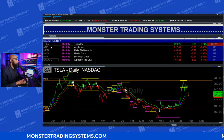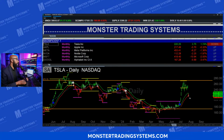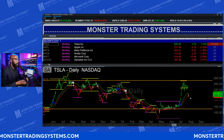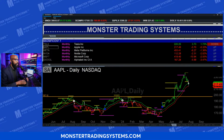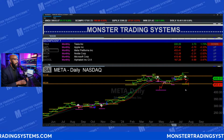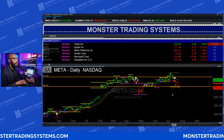The Magnificent Seven. Let's go through those. All right, so Tesla, remember, gave a red candle yesterday, gap down. No sell signal yet by our system, but guess what? We're going to count that red candle as a sell signal. All right, Apple, struggling to hold right here. Meta, Facebook, this is a big situation here, right? Breaking support right here. Broke support, tried to pull back. Boy, they're hanging on.